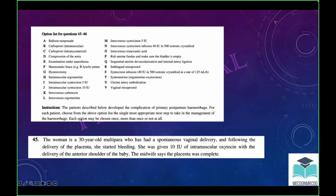Okay, so 30-year-old multipara with a vaginal birth. So here you have to tell the most appropriate next step. Yeah, it is very important to know whether they want the next step or whether they want the best management, because with small changes in the word, the answer changes. So here they want the next step.